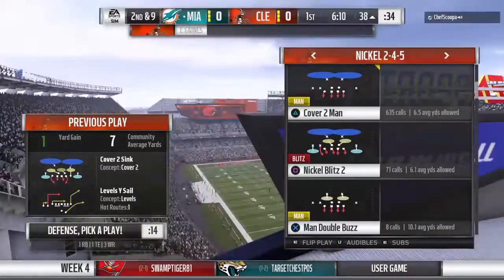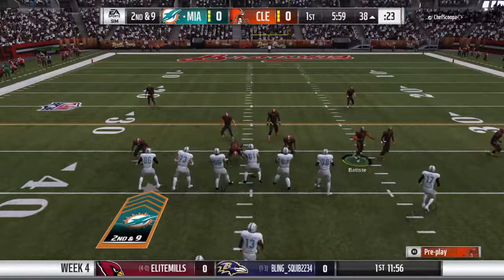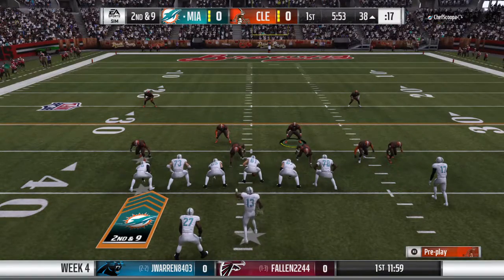I know most of the time when the ball's in the air, you're thinking wide receiver, tight end, but running backs, they can be a big part of any passing offense nowadays. They only got a yard out of that last completion, and that makes this 2nd and 9.